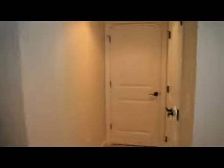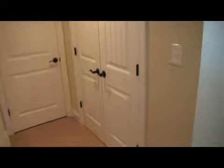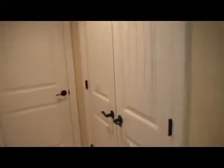Down this end of the bedroom we have 2 doors. One of them is a 4-foot door, and inside here is the closet for the bedroom. And then we just have one closet rod shelf in there, and plenty of storage for guests when they come from out of town to hang their clothes.